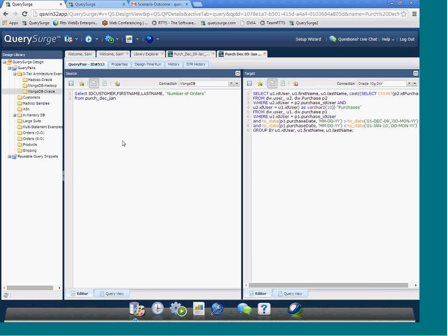All right, and we have another question. What order do I have to test in? Does MongoDB have to be first, or can it be either source or target? That's a great question. People often wonder that when they first see QuerySurge. The order is completely up to you. The only reason we've shown MongoDB as our source here is because in our architecture, MongoDB is the source.